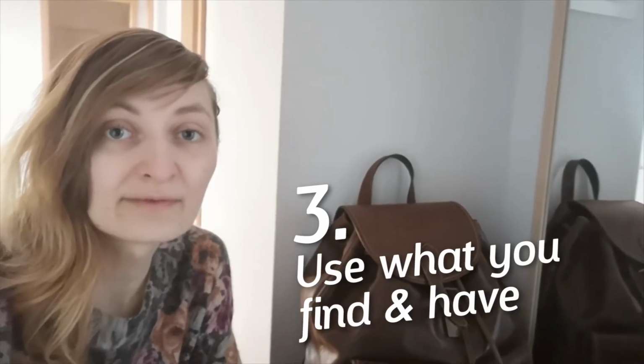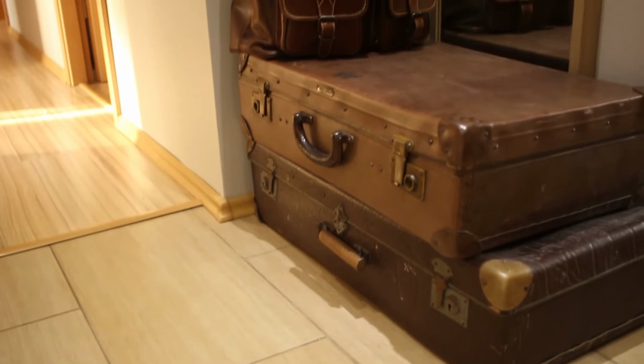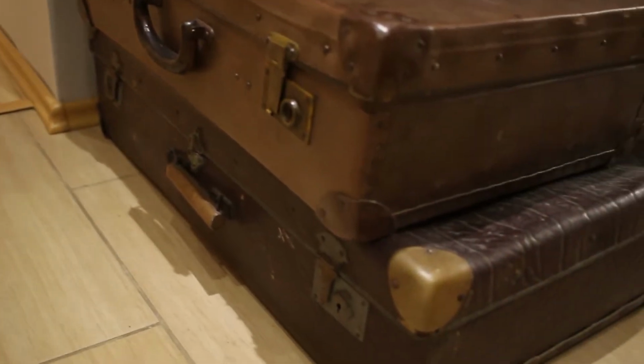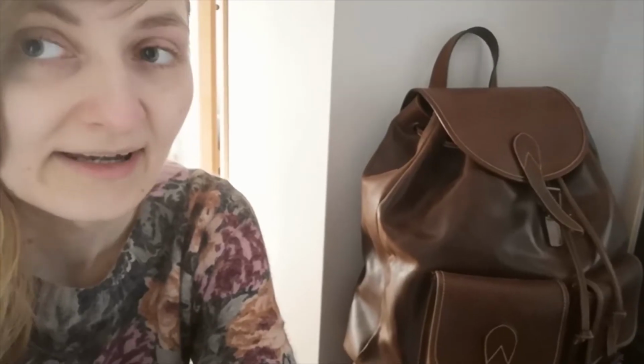Use what you have or use what you can find. I found these gorgeous vintage suitcases in the trash. They were just standing outside waiting to be picked up by the trash truck, and I thought, well, that's too bad. We shouldn't just let them be thrown away into a landfill or whatever. So instead I took them home, and now we are storing shoes in them.